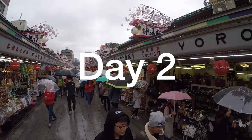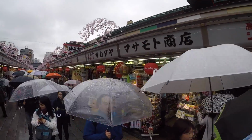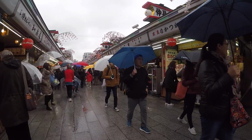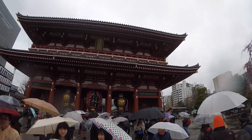We start our first full day of touring in Asakusa, visiting the Sensoji Buddhist temple. After exploring a little bit and shopping a little bit, we are ready to hook up with our local specialist for our included lunch.